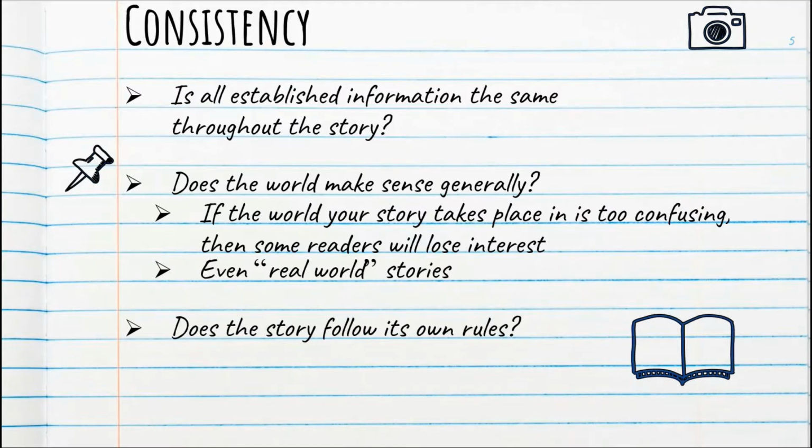So does your story follow its own rules? When you create a world, especially if it's a fantasy or sci-fi world where it's not exactly like the real world, you set up your own rules. And your story has to follow them because readers will know if you don't. One of the biggest complaints about books like the Harry Potter series is that the magic system is inconsistent. Things change all the time, book to book, and it's confusing, and it's obvious. And that's a big problem.